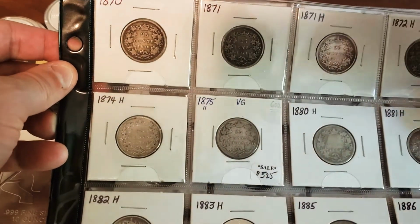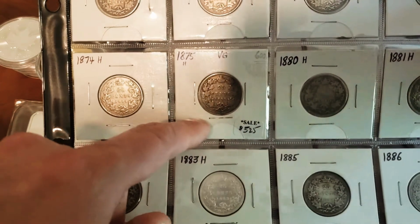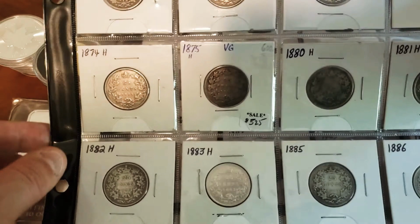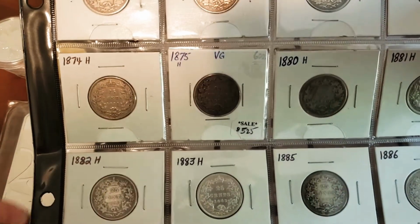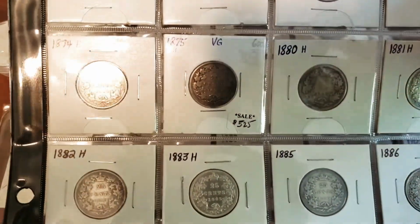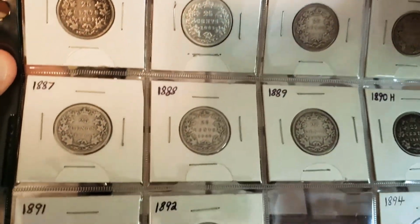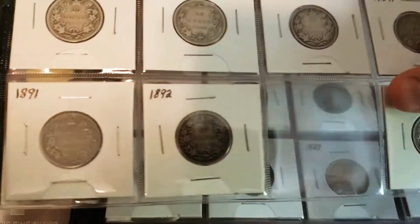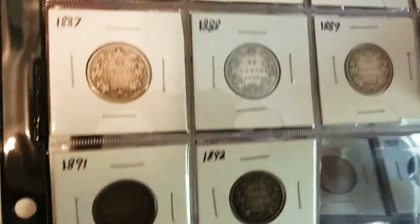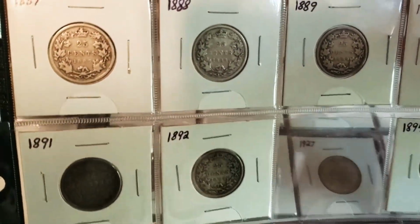But these older ones, these Victorian coins, they were, of course, 1875. I did a video on the rarest, the queen of Canadian quarters, the rarest Canadian quarter, or at least one of them anyway. 1875H. These were all sterling silver. That's 0.925 silver, and all the way up. I'm missing 1893. I have it. It's just in a different holder. It's not in a 2x2 flip. It's in an actual graded holder.